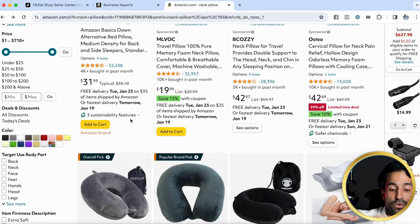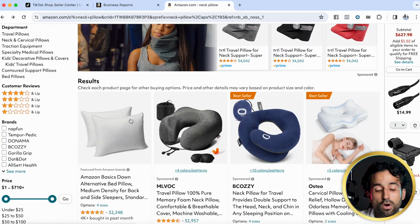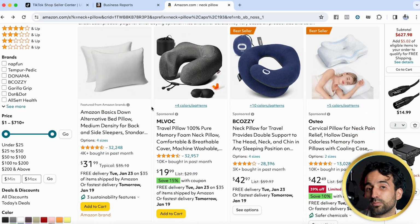So that's a negative part about selling products on Amazon, is that you really have to work on a product and make sure that you have a competitive price, that you bring in more value, and so on, okay? Now, another negative part about selling products on Amazon is that you have to spend some money on marketing to get your product ranked on page one.